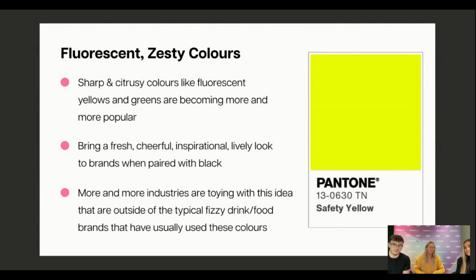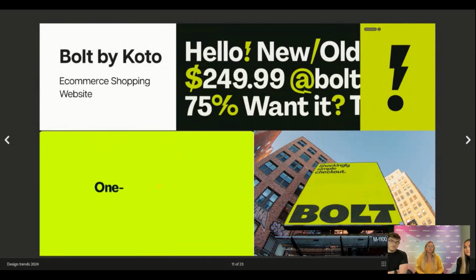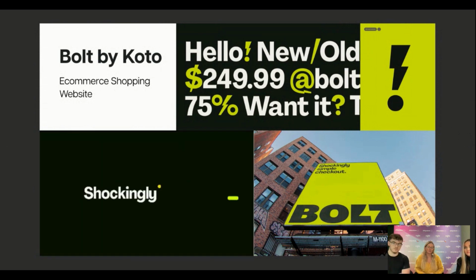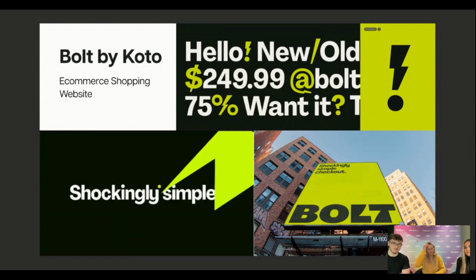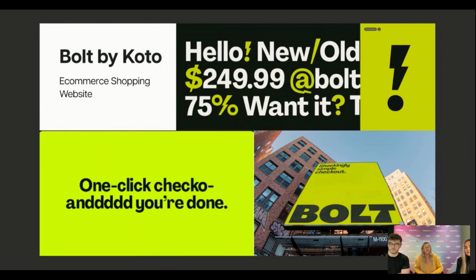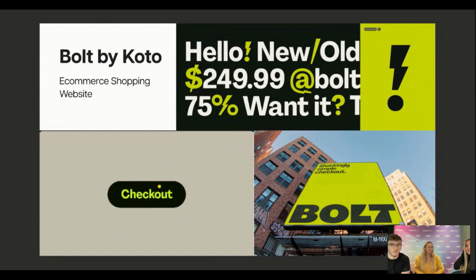For example, the next slideshow is an example. It's a brand called Bolt, and the agency Koto have done a redesign for their brand, basically using this colour. It works really well with black, it makes it stand out, and this is an e-commerce shopping website. It's just a standard one, but they've gone quite bold with this and used the yellow, and I just think it works really well. And it's really cool. I think on billboards and things like that, people are seeing them all the time, aren't they? Yeah, so it does totally catch your eye.